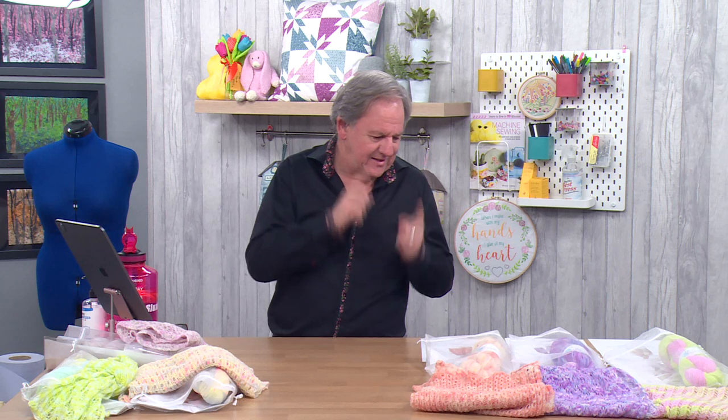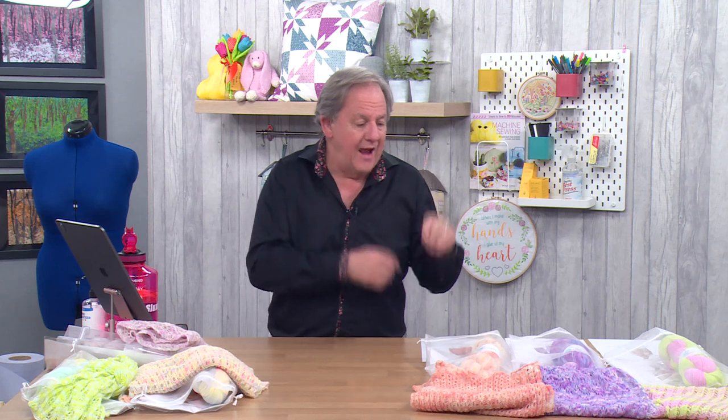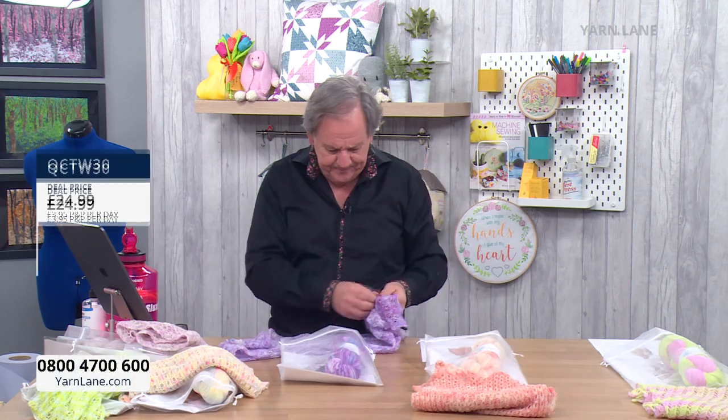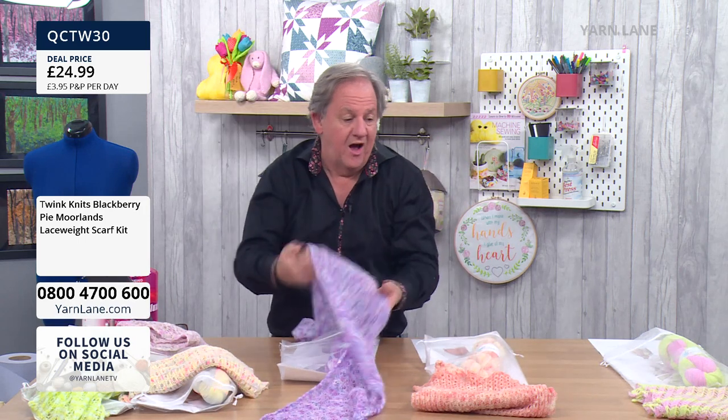Anyway, we've got beautiful lace weight scarves. Last time you were in, they were incredibly popular, so we've got three more new colours. We've repeated the old ones and we've got three brand new ones for you to see today. We'll start with this one, called Blackberry Pie, which is your favourite. On pre-order, this one's selling the fastest out of all of them.